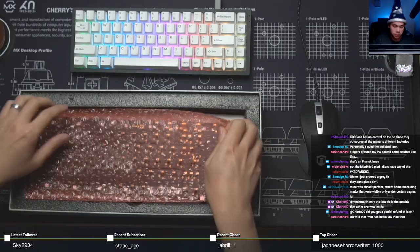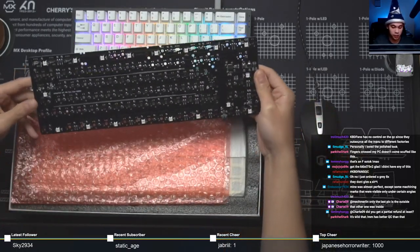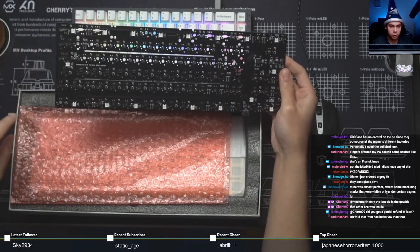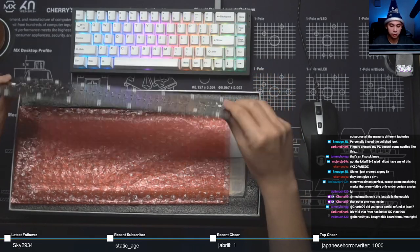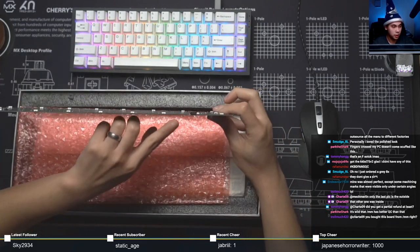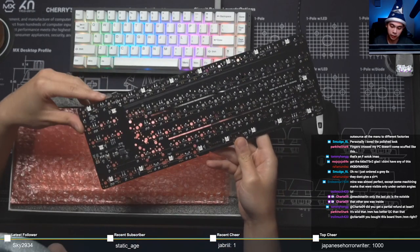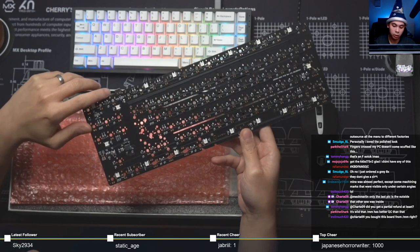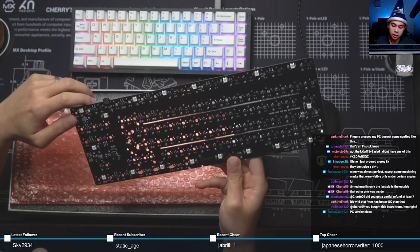Here we go. Here's the PCB. As you can see, there's the two flex cuts in there. It's got our RGB underglow, which is funny because the KBD8X doesn't really have underglow support in its case. It's got USB-C. And I always like to point this out on boards that have it, but you can see the ESD protection chip right there.